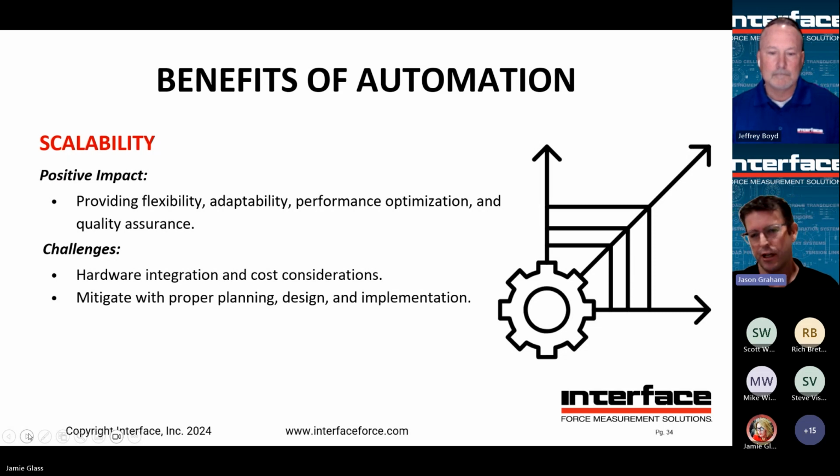Scalability. When you start looking at automation, this is one of the largest things that automation does for any manufacturer. Provide scalability, flexibility, adaptability, performance optimization, and quality assurance. I think the challenge when we start looking at this is hardware integration and cost considerations. If you have older equipment, stuff that hasn't been updated, and it takes a little bit more effort, it could be a little bit more challenging to get the right hardware integrated into the right places, instrumented in the right locations. We have people here that help mitigate that.